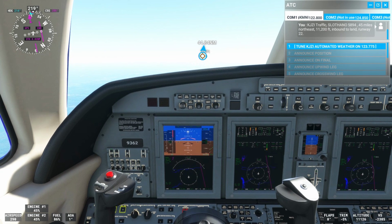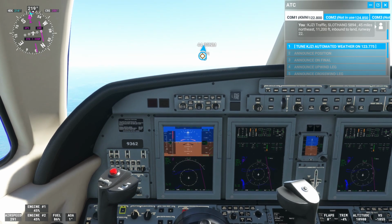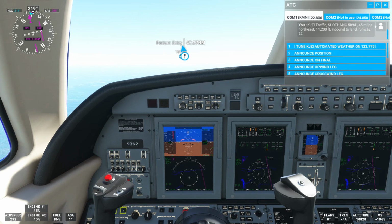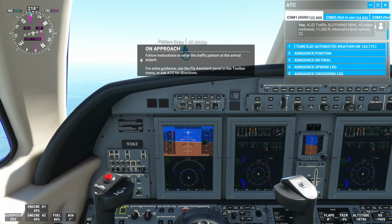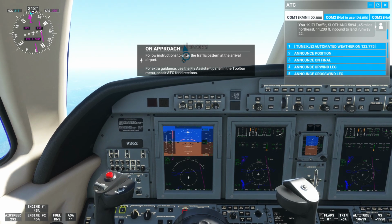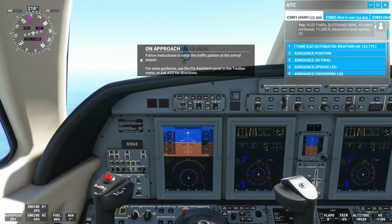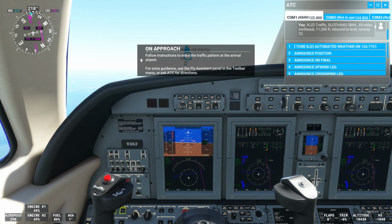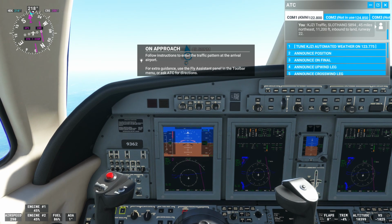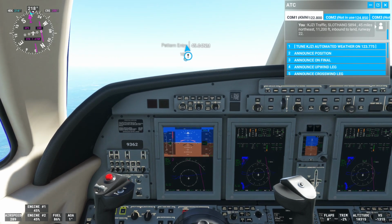Kilo Juliet Zulu India traffic, Slothano 589er 445 miles northeast, 11,200 feet, inbound to land runway 22. There we go. 12,000 feet. You know what? We might have picked this a bit lower. They don't say you're quick. And that's like the thing, I know they have ATC controllers, but maybe not this one. Some airports, they have them and then they just don't work in the game, which is really annoying. Which, I mean, I don't care, but.